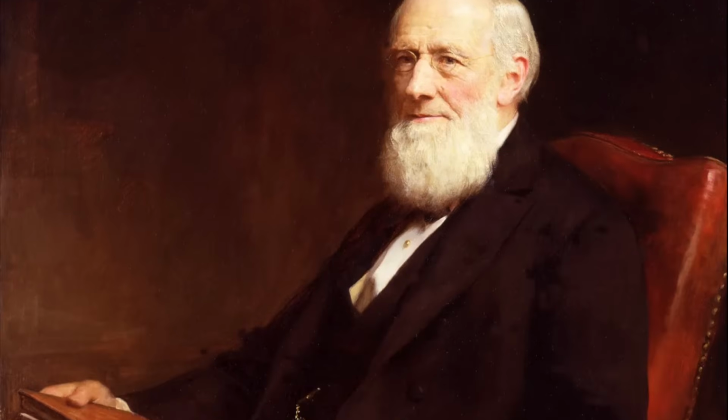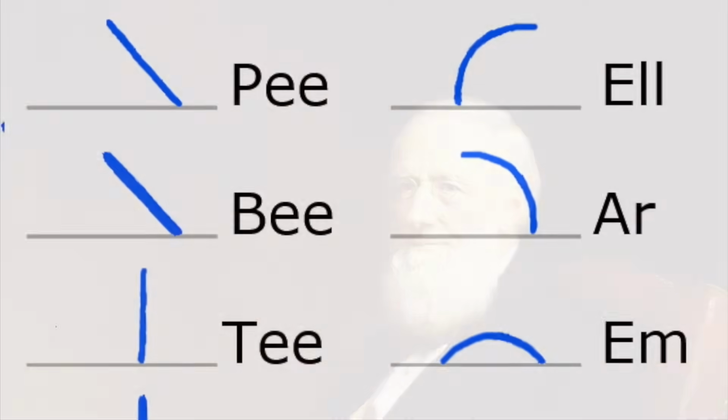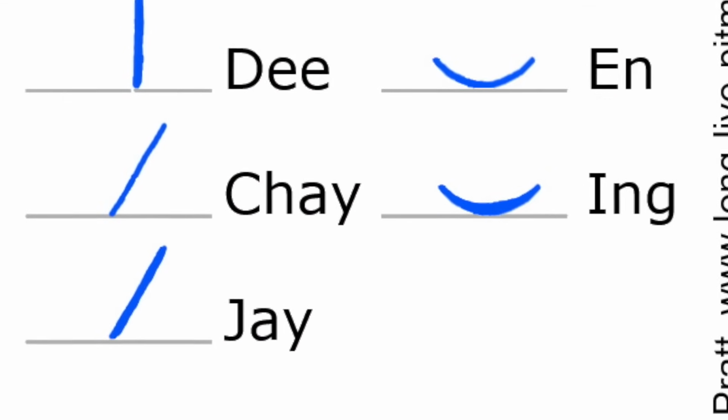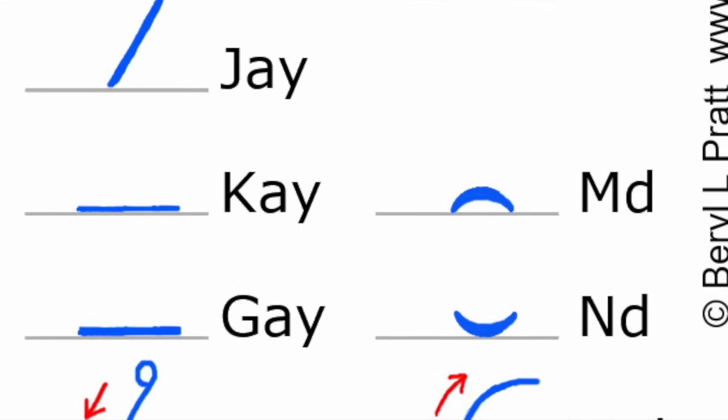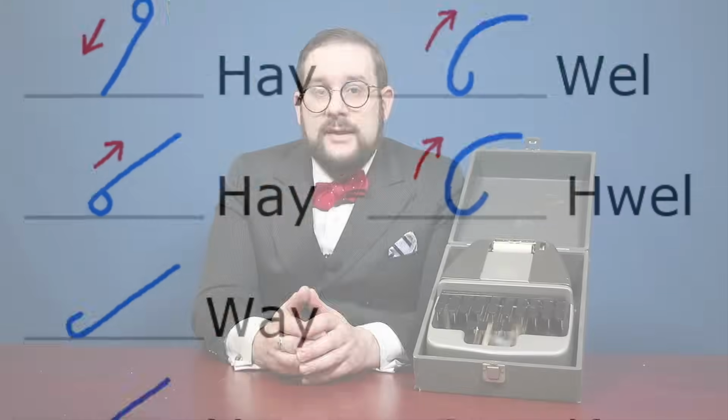So Pitman shorthand was invented in 1837 by Isaac Pitman, and this consisted of a system of very simple glyphs composed of straight and curved lines that were meant to be written very quickly. And these glyphs represented individual phonemes. Now, what's interesting about the Pitman system is that it's meant to be used, for the most part, without any vowels. You just write down the consonants, and then from context or from sounding it out, you can usually figure out what the word is supposed to be, and this makes it a lot faster to use.